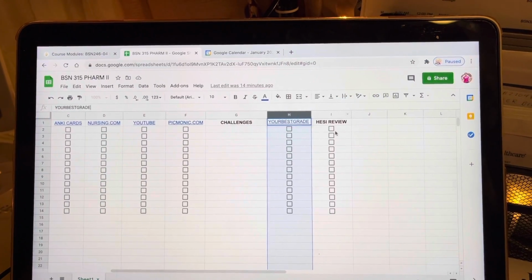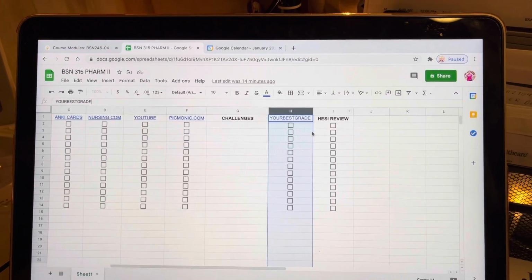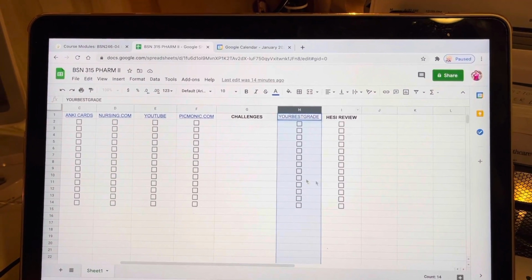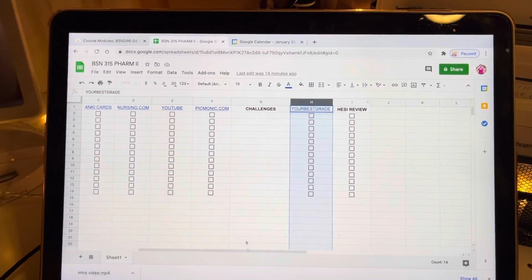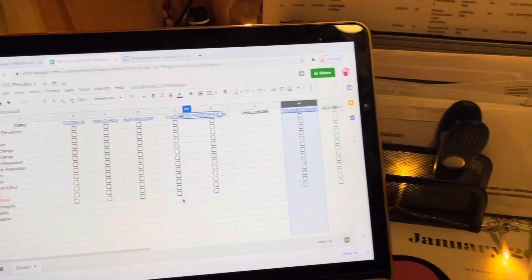And then I put this little column, HESI review. So when I get closer to the HESI exam, I'm going to review every column and then mark it like, okay, I went through that. Okay, so this is kind of my main thing that keeps me organized.